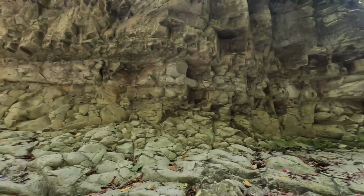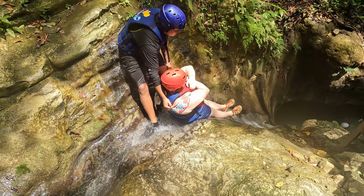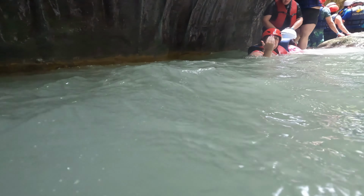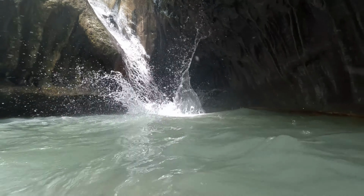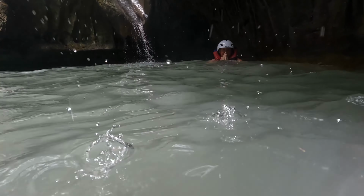Water is cold. Everywhere in that water is cold. I won't say freezing, but it's pretty close to it. Especially after you've done the buggy, and with the Dominican Republic being a warmer climate country, being in this cold water felt amazing, especially after you hiked for about 45 minutes to an hour. By the time you got to the top, you were all sweaty, you were tired, you were done. They gave you water before you started heading down to go on the waterfall, but the water felt amazing the whole time through.